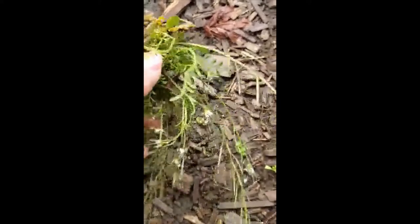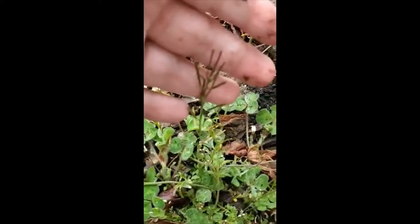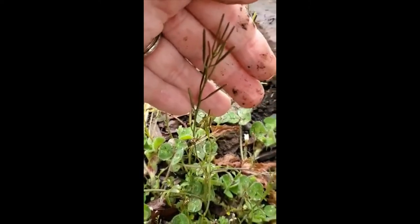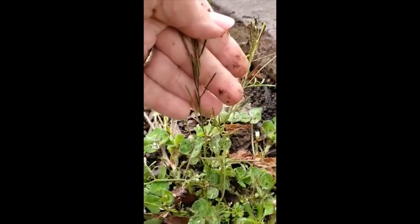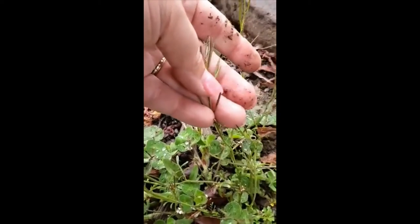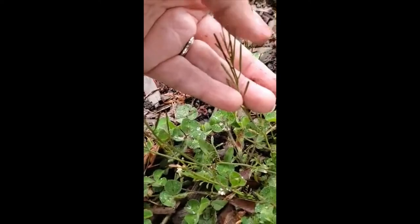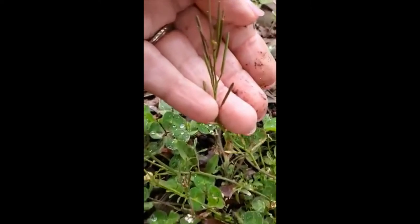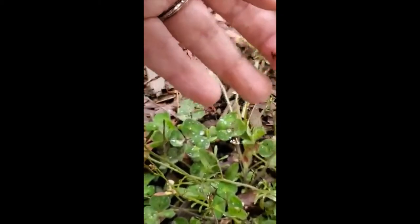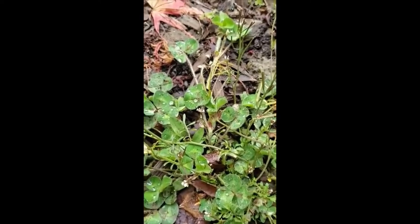But if you get it at the wrong time, like this one right here has started to make seeds already. I'm just trying to get that in focus. These guys will yeet themselves all over the place and start new babies. So you really want to get it before it does that. But don't stress, because like I said, it's super easy to get out of the ground. Yeah, and that one is everywhere. Everywhere. Doesn't matter if it's freaking dry as the Sahara.